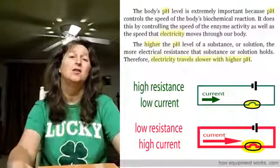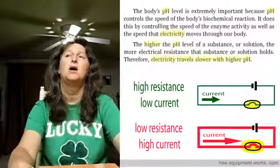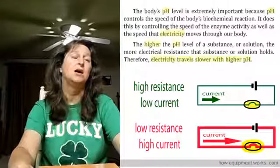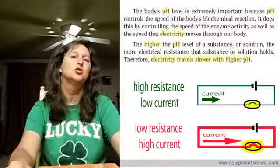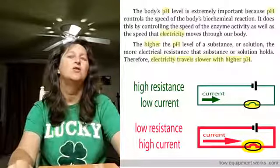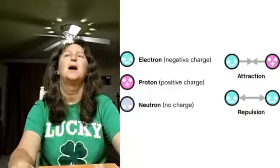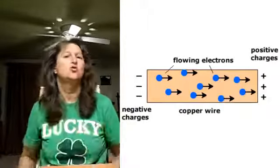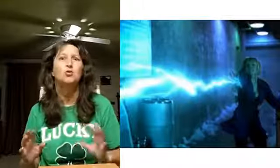Well, I think it is a good thing, and here's the reason why. When I was studying the pH levels in the body, I found out that if you're more alkaline, you have more electrical resistance in your body. So the complete opposite is that if you have a more acidic pH level, you're going to have less electrical resistance. Therefore, you're going to be more in tune to an electrical conductor. I believe that if you are more acidic and have less electrical resistance, electricity is going to travel through your body faster. This could be why we have the weird electrical things going on.